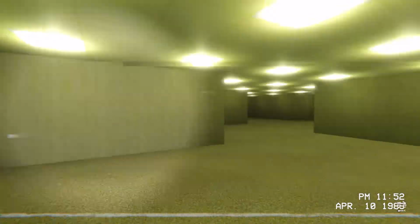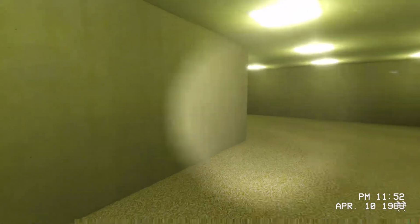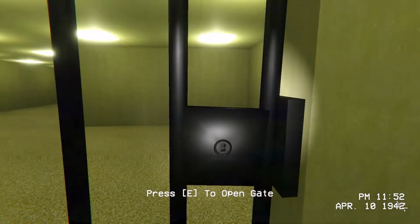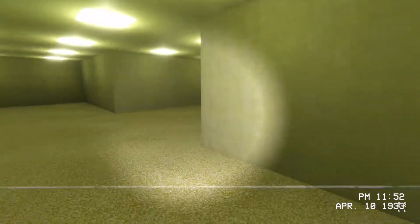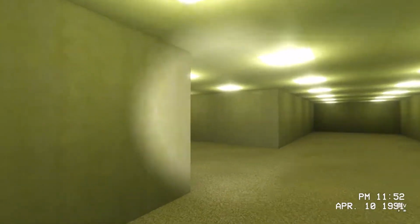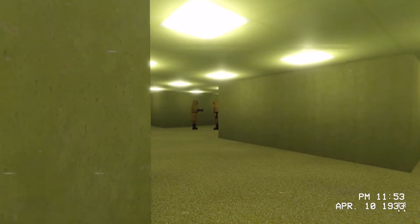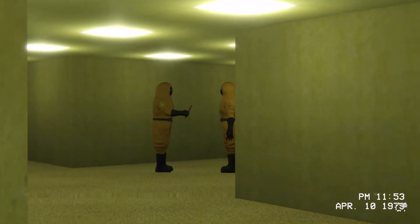Okay, let's go back to the gate now, which is to the left here, I believe. And see if I'm able to just finish this damn game. Yes, sir. Let's go. Oh, I can't move. This is a cutscene. We've got some hazmat suit dudes chatting.